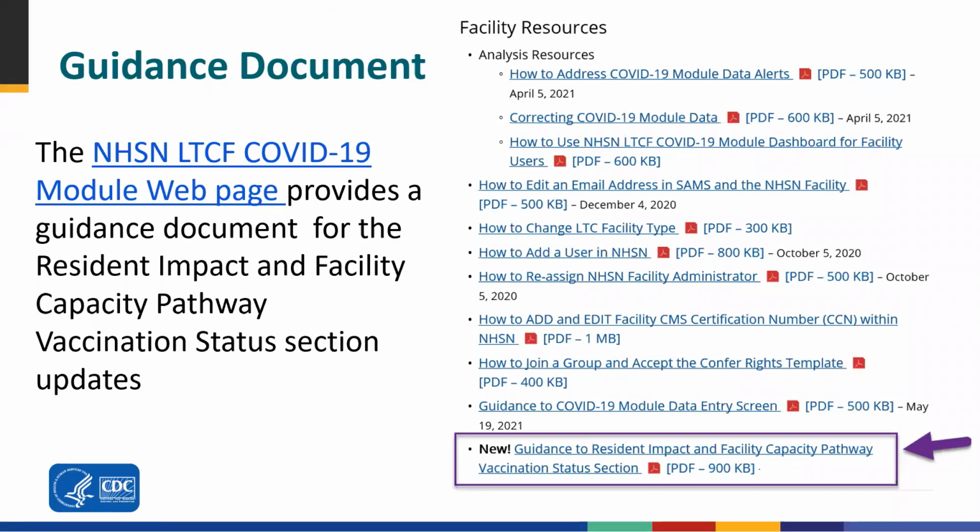So on the NHSN long-term care facility COVID-19 module webpage, there is a guidance document for the RIFC vaccination status section, and this will walk you through step-by-step, like how we just did in the slides. It'll walk you through step-by-step how to enter data into the vaccination status section for the RIFC pathway. And this will be updated on the website once everything goes live. So you'll be able to access this document from going to the webpage.